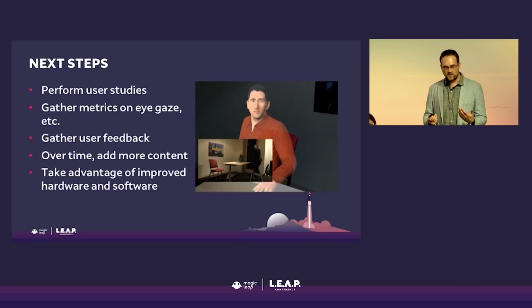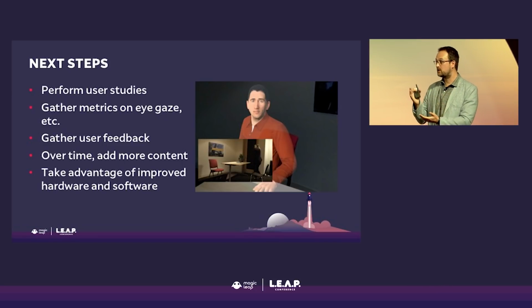So next steps, we're going to start user studies. We gather a lot of data, but now we need to validate, okay, what are the right values for gaze behavior, for blink behavior, and how is it different per different demographic. We gather user feedback, of course, from Marino, from their students, what works, what doesn't work, what can we do better. Over time, add more content.